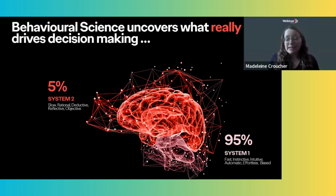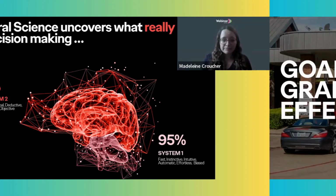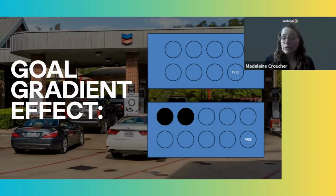So what behavioral science enables us to do is uncover a deeper view of what really drives decision making. I'm sure a lot of you have seen these loyalty stamp cards, where you stamp various times you purchase something and you get something free at the end. With both of these examples, you have to make 7 purchases to get something for free. But we repeatedly see that the second option is way more motivating for consumers and drives a lot more purchases. So why is this when, rationally, both require 7 purchases to get something for free?